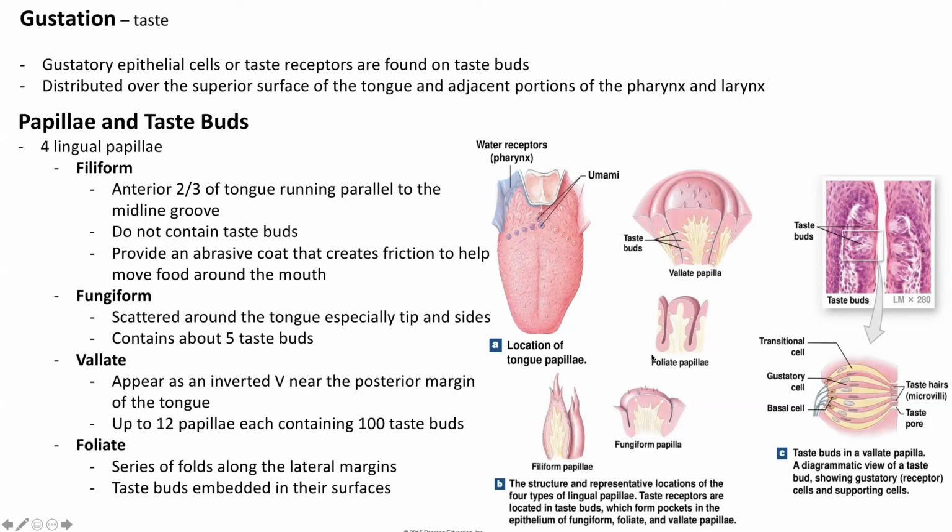Okay. And then lastly, we have the foliate. The foliate papillae have less than the vallate, but more than the fungiform in terms of taste buds. And these are scattered throughout the tongue, but mostly in the lateral margins of the tongue as well. So we taste all of the tastes throughout our tongue. We have the taste buds all scattered throughout our tongue, and we taste all the tastes, the sweet, salty, bitter, sour, throughout the tongue.